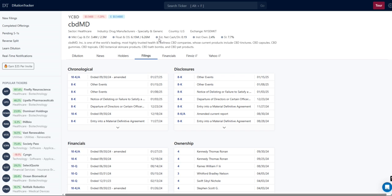So that being said, a low float alone is usually not enough to cut it. They're kind of a dime a dozen. If you go around just buying low floats, you're going to get stuck in a lot of companies, and you're going to have a pretty boring portfolio. So you want to look for a little more due diligence and a little bit more of a story when it comes to the setup. And I will tell you this, YCBD has that in spades.